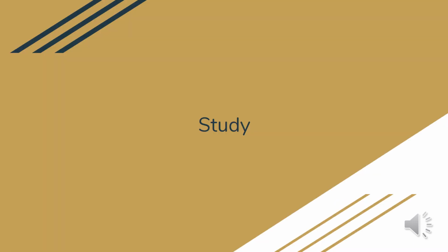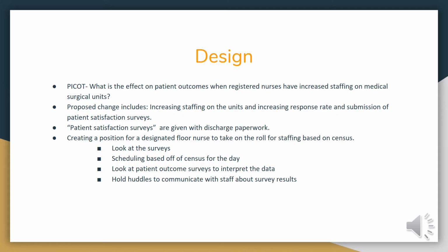We will now describe our study of how to ensure proper nurse-patient ratios are maintained as evidenced by patient outcomes. The PICOT question is, what is the effect on patient outcomes when registered nurses have increased staffing on medical surgical units? The proposed change that we would like to see is an increased number of nurses on the unit. By increasing the number of nurses on the unit, we will see better patient outcomes.